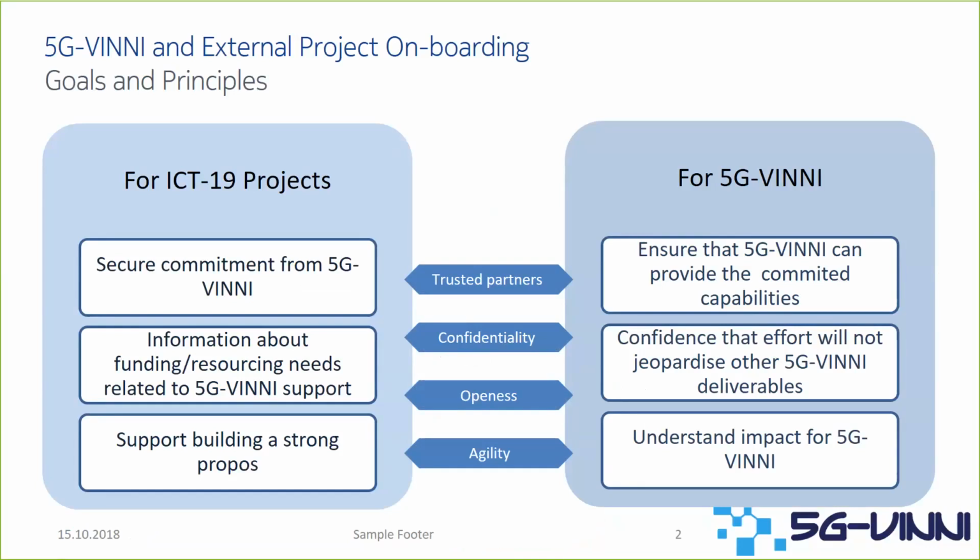From our perspective, out of 5G VINNI, we need to ensure that we can actually provide what is committed to you, either in capabilities or services that you'll receive. We also need to ensure that whatever we commit to you doesn't actually jeopardize our own deliverables. So there are certain, as Paul said, certain experiments that we'll undertake ourselves, certain actions that we'll perform ourselves, and deliverables we have. So we have to make sure that we can still deliver what we have committed to the European Commission. And for that, it's really for us to understand the impact of an ICT19 project's use cases on the 5G VINNI facilities, either the experimental ones or the main sites.